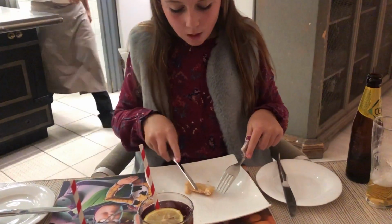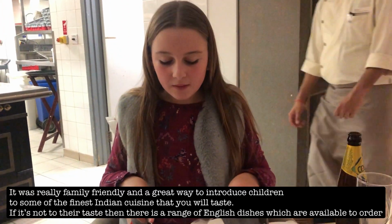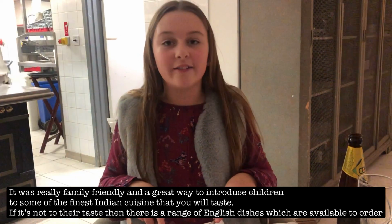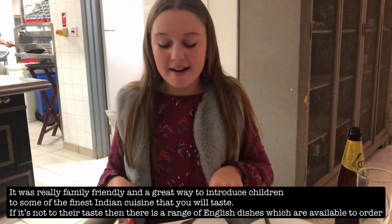Chicken. Chloe, before you eat it all, can you tell me what you're eating and you're enjoying? I am eating a dosa. And what is a dosa? It's like an Indian pancake.